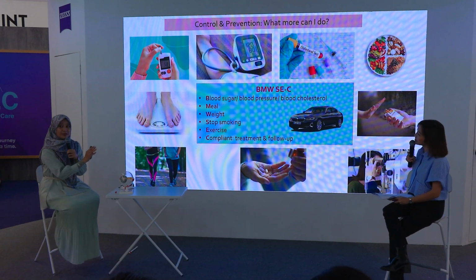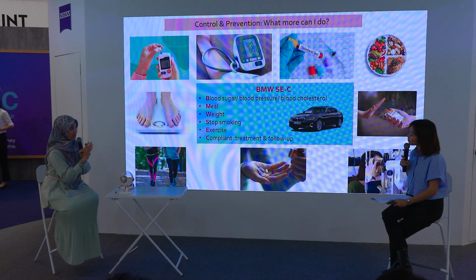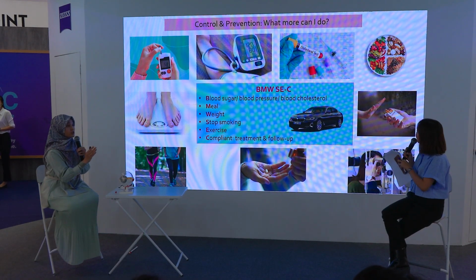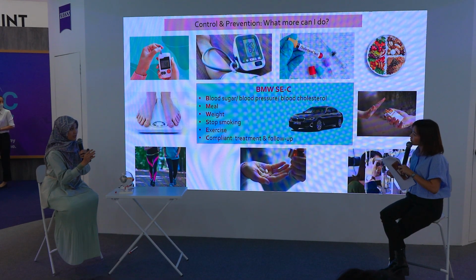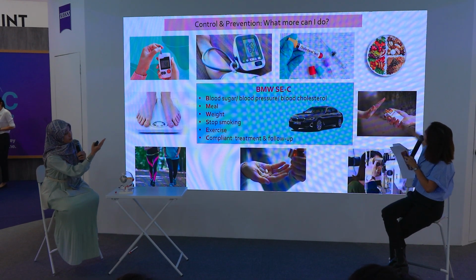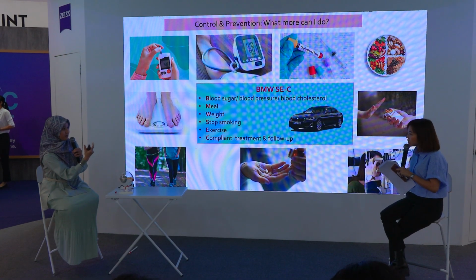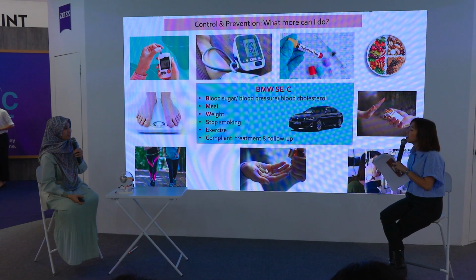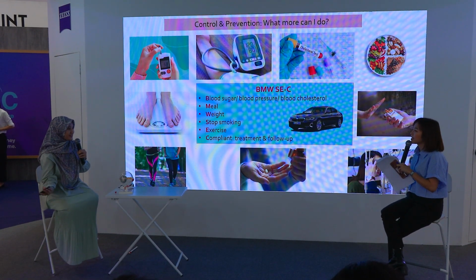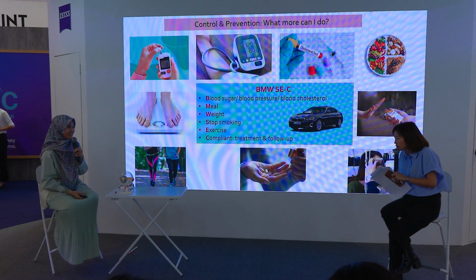This one is Pinggan Sihat Malaysia, suku suku separuh. So suku means carbohydrate is one quarter. Another quarter is protein, like your meat, any meat product or protein. And then half has to be fibers, fruits and vegetables. Anything colorful. Colors are good for our health. Yes, make our life colorful. The more colors you have, the more nutrients you can get.